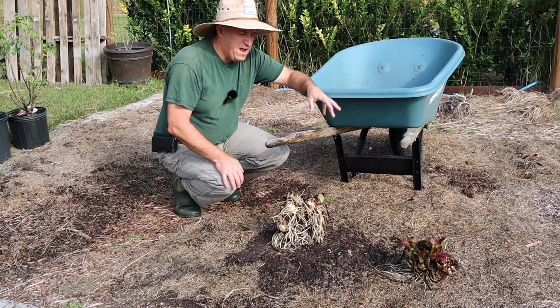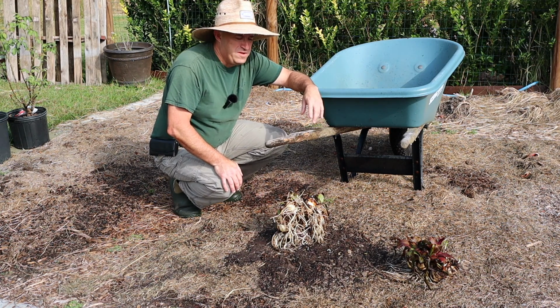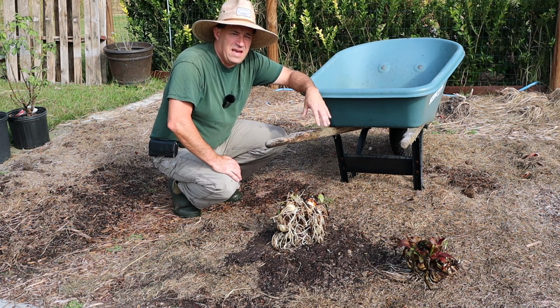Okay, now we got the two pineapple lilies washed off. A lot of dirt came off of them. And the keen eye of you may have noticed that there was something that came off the bottom of this one, and that was a piece of plastic tape.